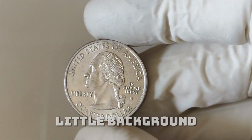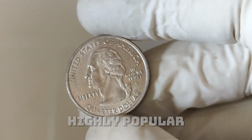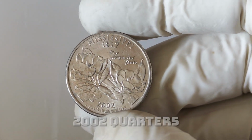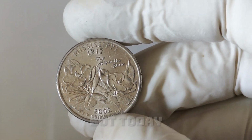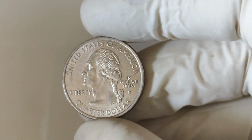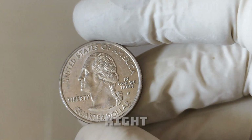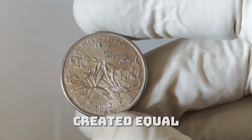Let's start with a little background on the coin. The 2002 Washington Quarter is part of the highly popular 50-state quarter series, and the D mint mark here tells us that it was minted in Denver. 2002 quarters featured states like Tennessee, Ohio, and Louisiana, but today we're talking about something special, rarities that defy the odds. More than 480 million 2002 D quarters were struck that year, so it might seem like a regular coin, right? But hold on. Not all coins were created equal.